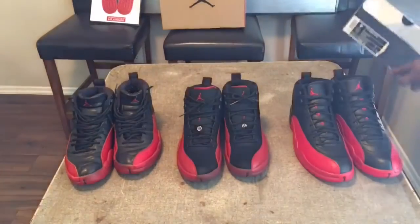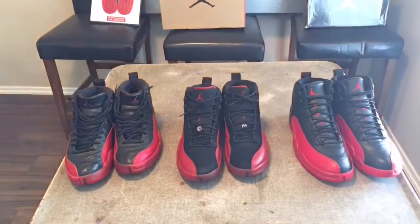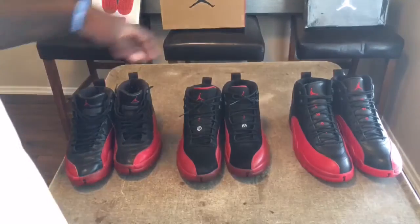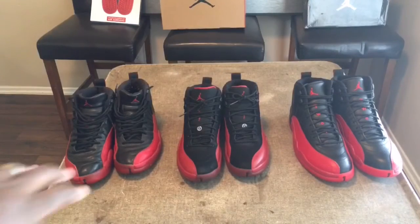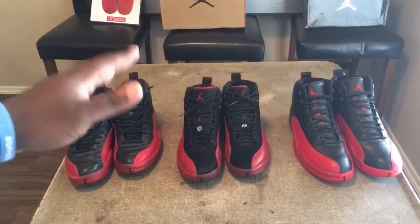Like I said, this is one of the more iconic shoes of the Jordan brand, and I know there's a French blue pair that maybe one day we'll be able to do a comparison of as well. But it's amazing how you look at these shoes. You can kind of tell the difference, especially with this one. This one has more of a darker look to it. Obviously, there's some lighting there, but you can see that suede.